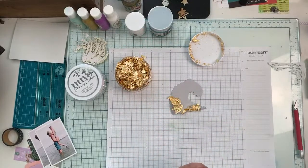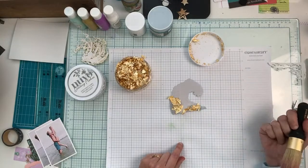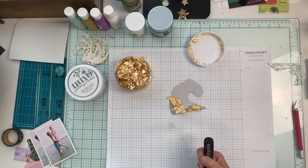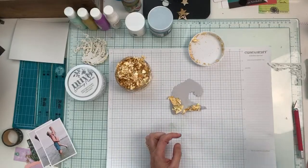Okay. I am going to use one of Vicki Bouton's mixed media brushes. You can use any type of brush like this with bristles. I would not use those brushes for ink and stuff. They're not going to work. You really need something exactly, Rachel.